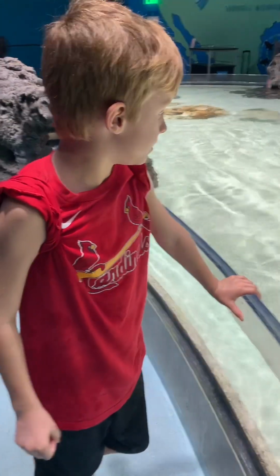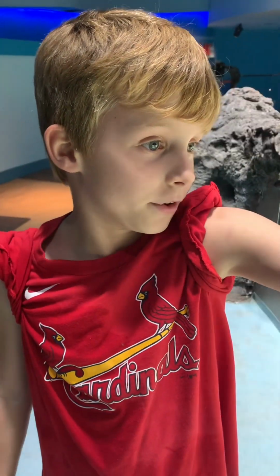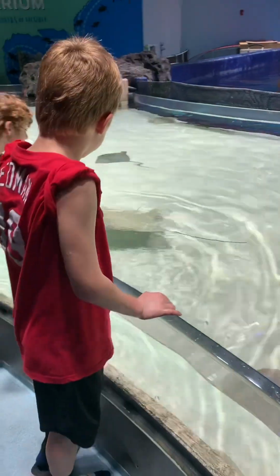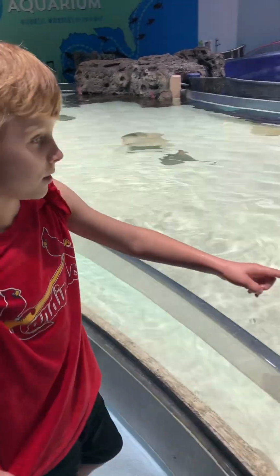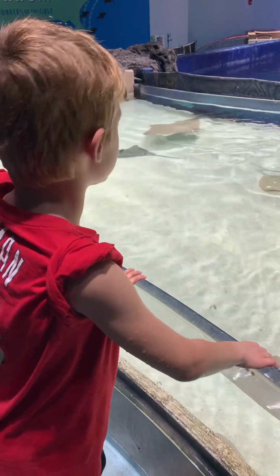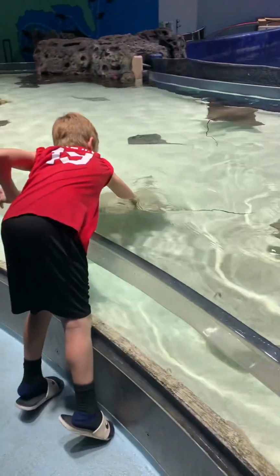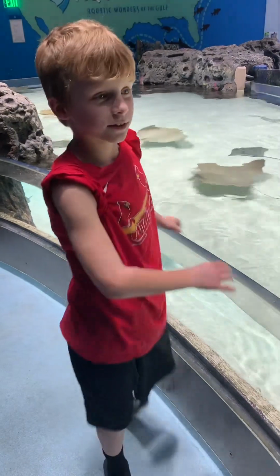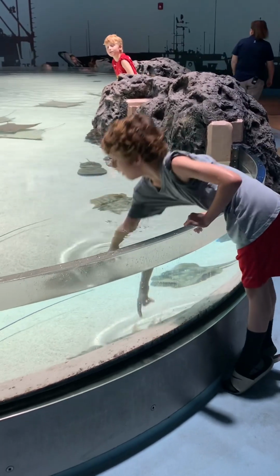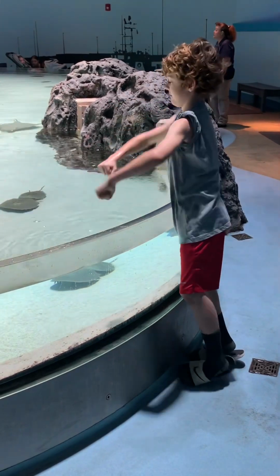Hey guys, today we are petting fish and stingrays, and there's a shark over there. If you can see it, it may move. But now we're petting these. There are some more stingrays right there. Let's see if we can push some stingray. It feels slimy and bumpy.